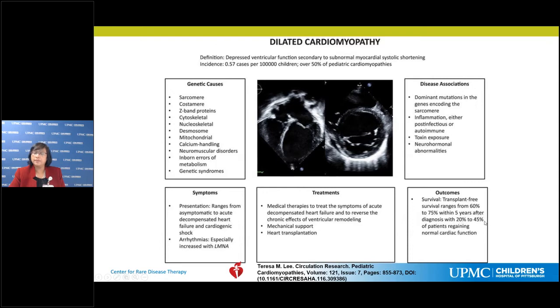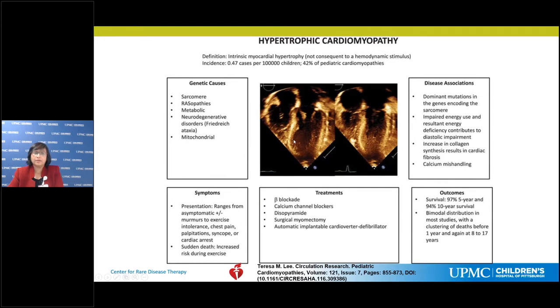And then a fair percentage would be able to regain their function. The next is hypertrophic cardiomyopathy. Heart muscle gets very thick. These are the children who present sometimes with sudden cardiac death. And again, a huge range of genetic causes.